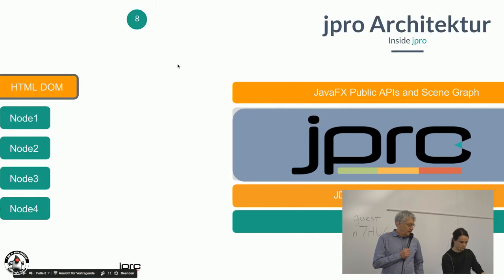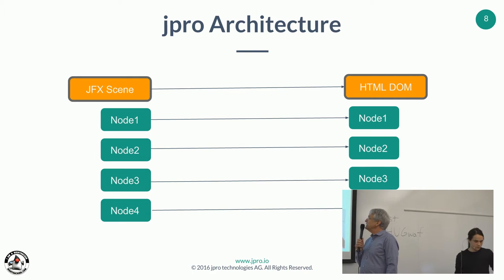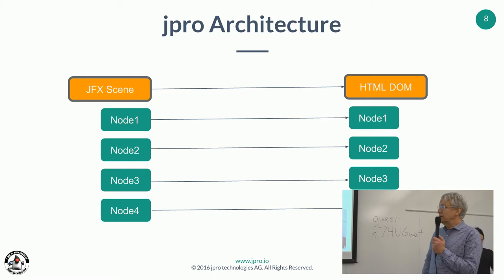So, let's take a look at the slide which shows how we are mirroring the scene graph. Basically, it shows you how the scene graph is mirrored into the HTML DOM. And that is done in the way that we only send delta changes from the scene graph. We are able to update only changes. So what is actually sent between the server and the browser is relatively slim.